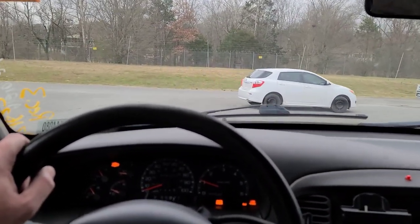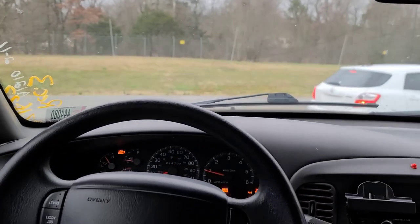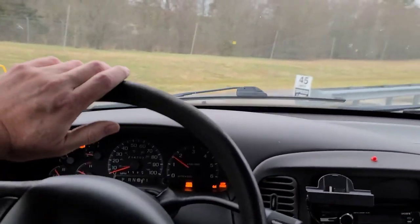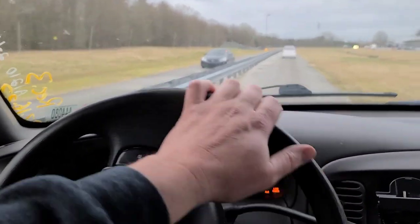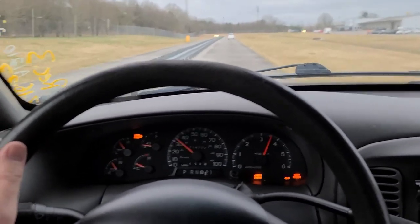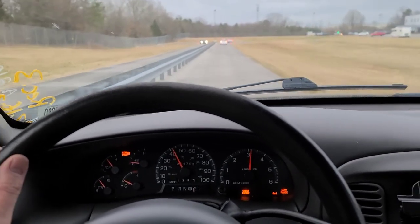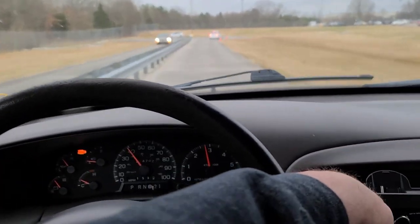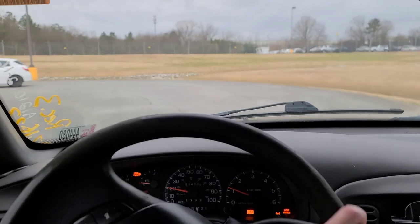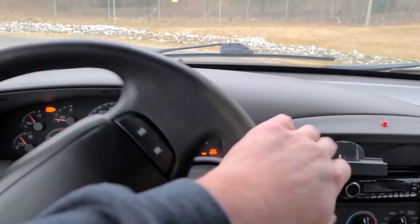Not a bad running old truck. Sure does run good. I wish I wouldn't have even fooled with that. Man, this thing runs, drives out great. It's noisy. Golly bum. Woo. Loud and mean.